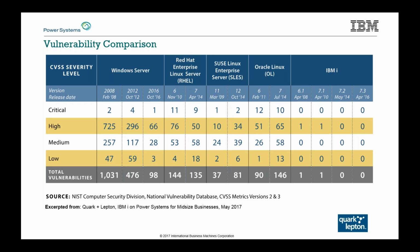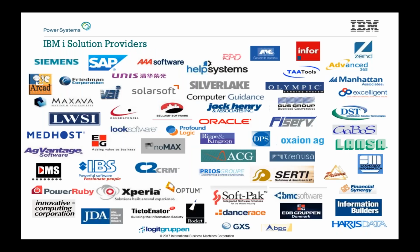That's great. But in the same time frame, the 6.1 and 7.1 releases only ever had one vulnerability reported to them. That one vulnerability, by the way, on 7.1 was in an early ship program, but because some customers had that, we had to report it. And then we haven't had any on our most recent releases yet. So this is one of the reasons that we end up being such a reliable platform.